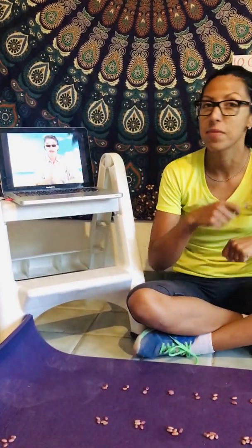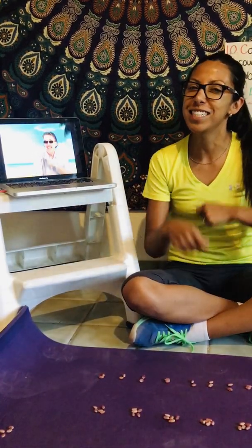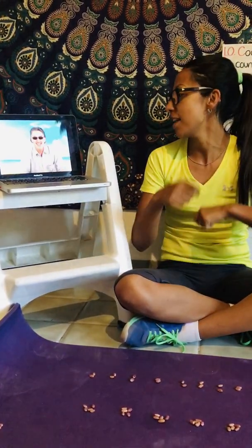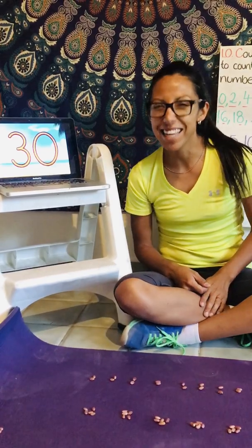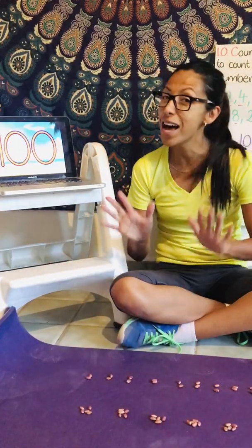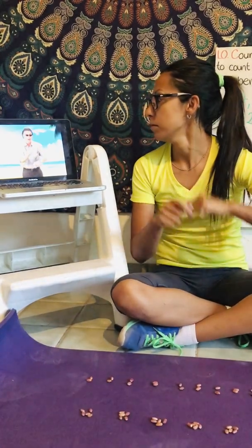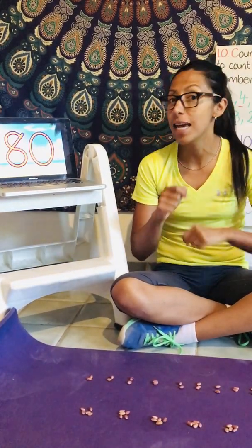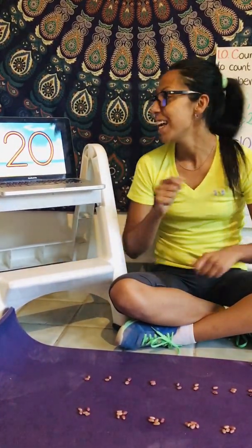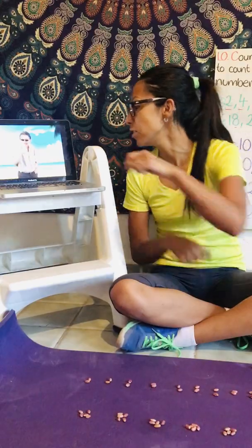Hands go forward, hands go back, as we count by tens. Forward and back, just like that. Counting forward, just like that. 10, 20, 30, 40, 50, 60, 70, 80, 90, 100, just like that. Take it back. Hands go backward and count back. 100, 90, 80, 70, 60, 50, 40, 30, 20, and 10. Just like that. Counting backward, just like that.